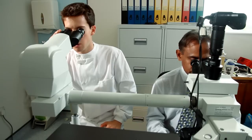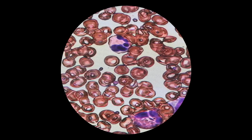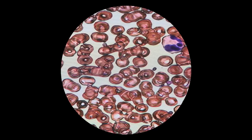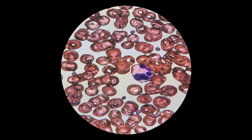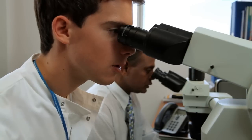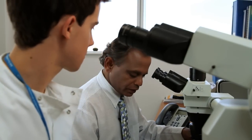So this is the normal film. Now you can see the red blobs, and they are the red cells. And can you see the purple larger ones? They are the white cells. And there are tiny purple particles. Yes. They are the platelets that help the blood to clot. Okay, now I'll show you the other film.